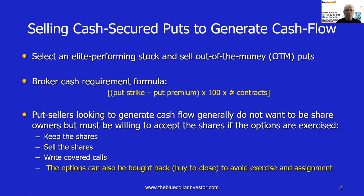In general terms, put sellers are looking to generate cash flow. They don't necessarily want to be share owners, but you still must be willing to accept those shares should they be put to us. These are American style options. As a put seller, we have contract obligations, and the put owners have rights, including the right to put their shares to us at the strike price at any time. Early exercise is extremely rare, but we have to be prepared to accept exercise of the options should it happen.